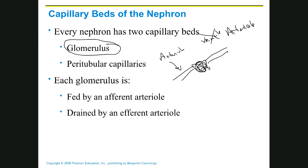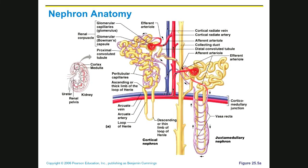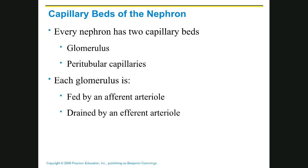So we have two arterioles. One of them is going toward, remember the word for toward, afferent, toward the glomerular capillaries. That's the afferent arteriole. The other one is going away, and remember the word for away is efferent. So that's the efferent arteriole. If we look at this, here is the afferent arteriole right here, and here's the efferent arteriole right here. Here's the afferent arteriole right here. Here's the efferent arteriole right here. Make sense? Any questions? So, afferent, toward. Efferent, away.